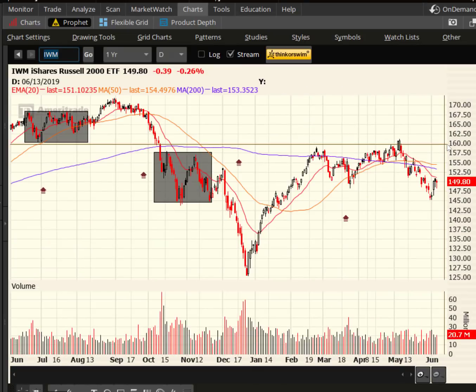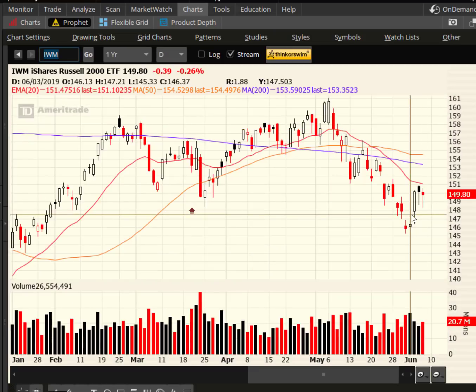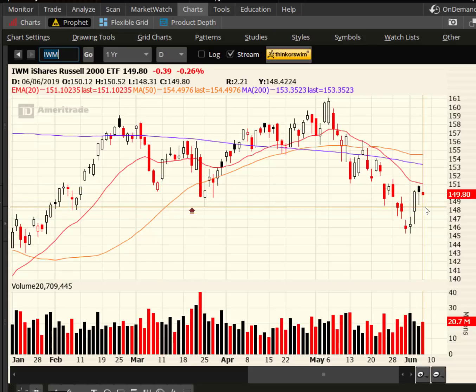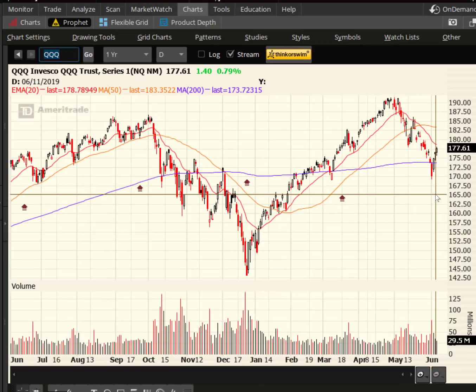And IWM, the Russell 2000, really underperforming. So we had a nice big pop on the 4th, which would have been Tuesday. Wednesday, Thursday, we had dips, tried to close up, but we're not making any real progress. So if you compare the IWM and the Qs, they're both equally weak right now.